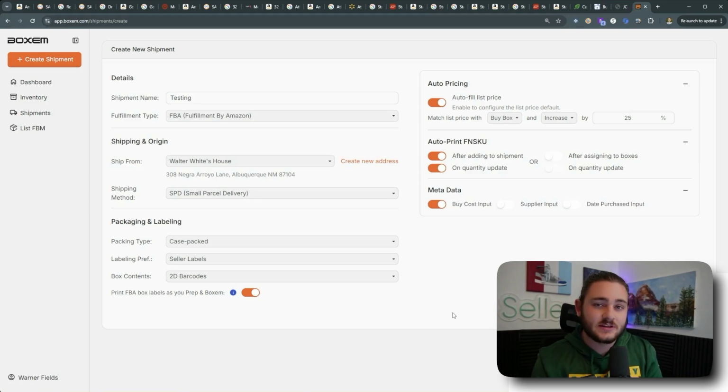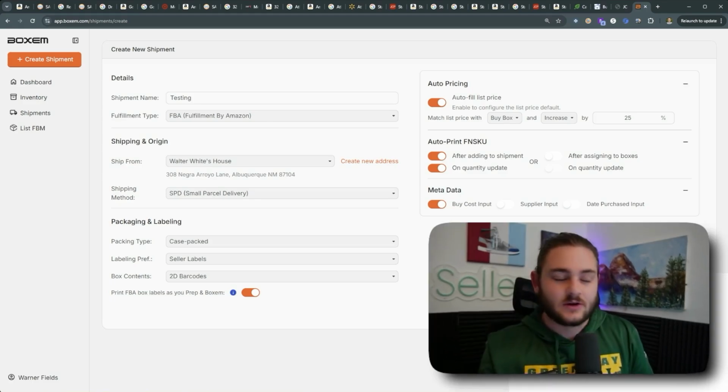And for my business, using the Boxem 2D barcodes automatically adds it to the shipping labels when I'm creating a shipment. And you have to use a third-party tool like Boxem to create them, but it's led me to make sales in my business a couple days faster on average. So that's an awesome time saver there.